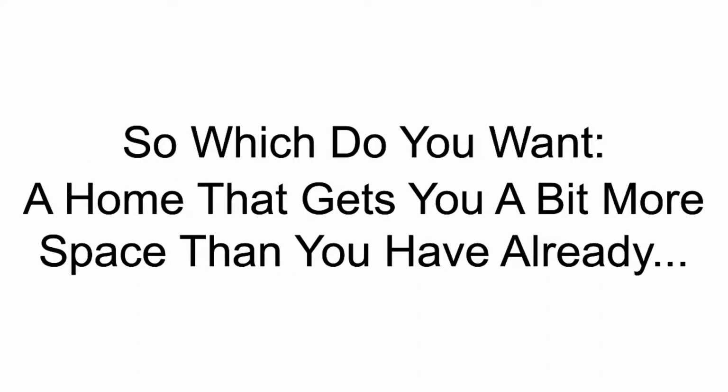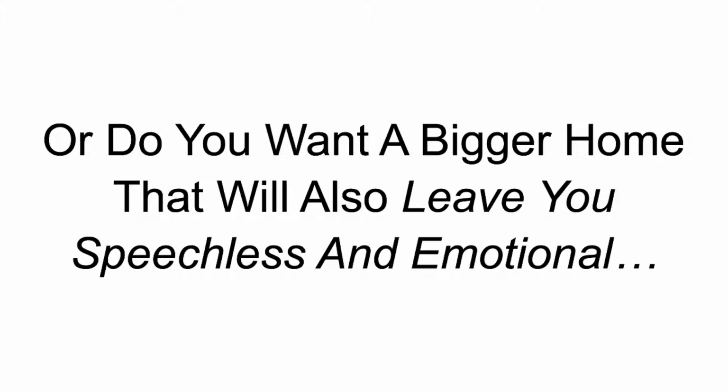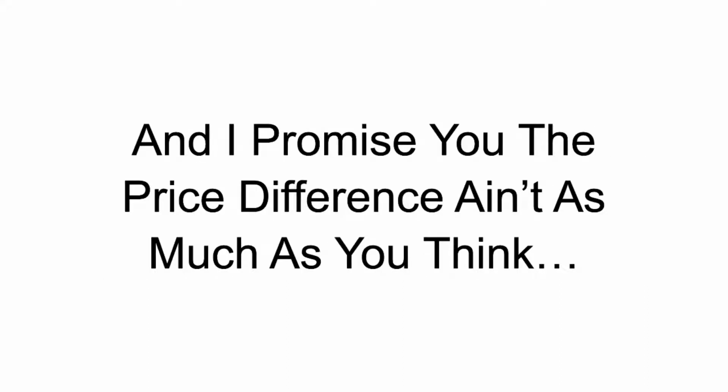So which do you want? A home that gets you a bit more space than you have already? Or do you want a bigger home that will also leave you speechless and emotional every time you set foot in it? And I promise you, the price difference ain't as much as you think.